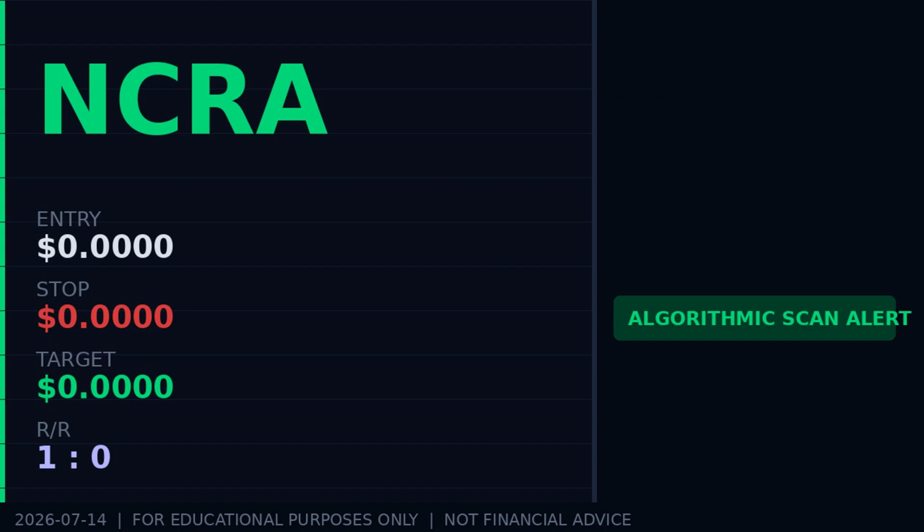Our internal composite squeeze score, which factors in CTB level, momentum, borrow supply, float size, and price action, rates NCRA at a high 86.1 out of 100. This confluence of factors points to extreme scarcity and high demand to short, pushing borrow fees through the roof.